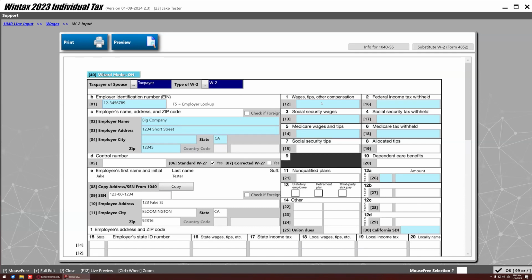Okay, so let's say for this one, we'll go ahead and type in, let's say he got $46,000. Okay, so once we type that in, you can see because it's blue, it's going to automatically calculate some of the stuff here. So we press tab again. It put it in the Medicare wages and the Social Security without me typing it in. It did the Medicare tax withheld, the Social Security tax withheld. It calculated based on the 46,000, based on the numbers we got from the IRS. The only thing it did not do was the federal income.